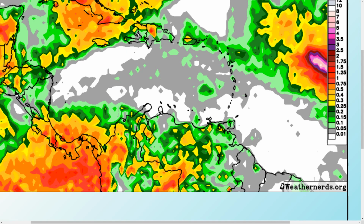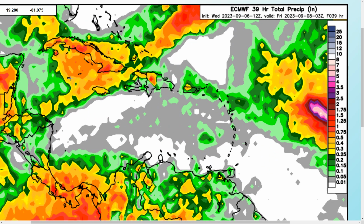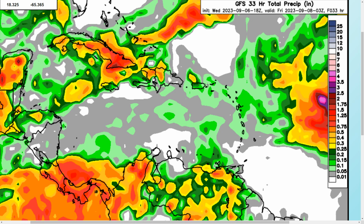More of the rainfall is confined to sections of Venezuela, Colombia especially, sections of Panama, Costa Rica, not to mention sections of Honduras, El Salvador, Guatemala, Belize, the Yucatan Peninsula of Mexico, and we can also see some more rainfall in store for sections of Cuba, the Cayman Islands, the Turks and Caicos, sections of northern Hispaniola, Puerto Rico, even sections of the northeastern Caribbean could get in on some amount of isolated showers anywhere from Dominica northward, so Dominica, Guadeloupe, St. Kitts and Nevis, and those other surrounding territories.